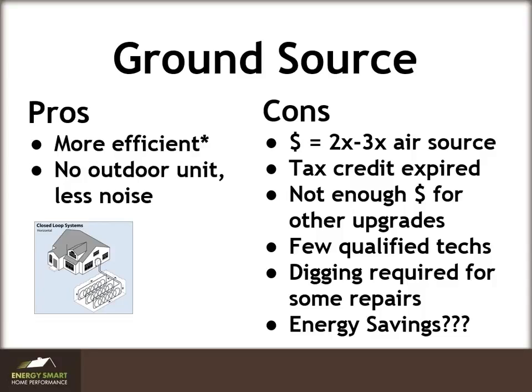getting that loan. The other problem with it is geo is a fairly specialized thing. So there may only be 2, 3, maybe 5 companies in a whole city that are qualified to work on geothermal. So if you end up not liking the guy you have, you may not have a lot of options, and you can't just pick up the phone if something goes wrong and have somebody come out.